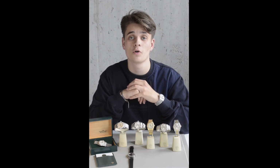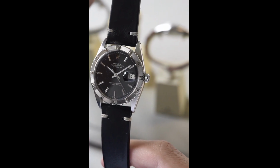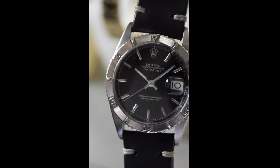So I already showed you some pieces that could be your first great Rolex, but the Datejust lineup has also some more collectible pieces, like for example this reference 1625, also known as the Turn-O-Graph. This watch has a different look to it because of the bezel, which is a Turn-O-Graph bezel. This specific one has a gilt dial, which gives it a deeper black flavor to it, which is really nice.